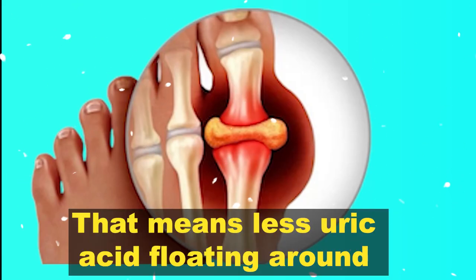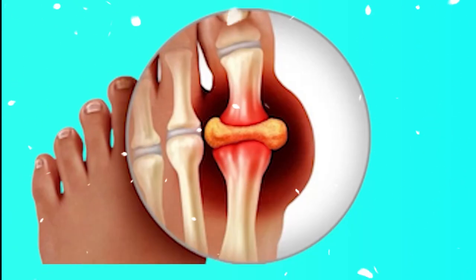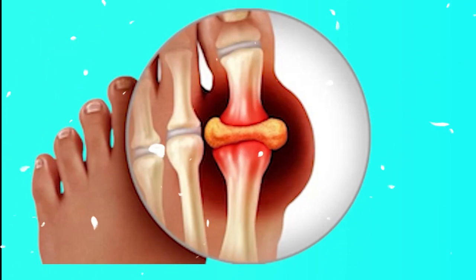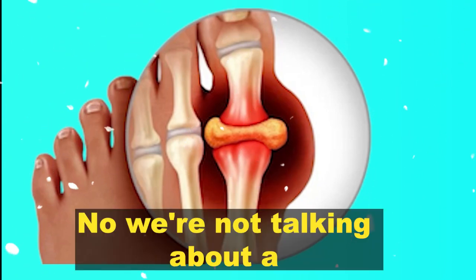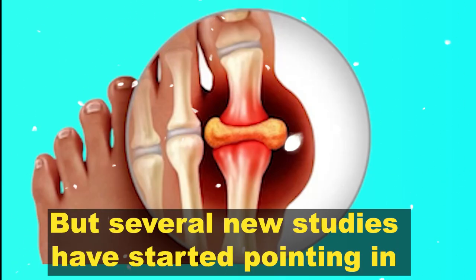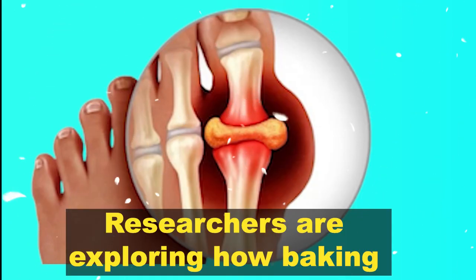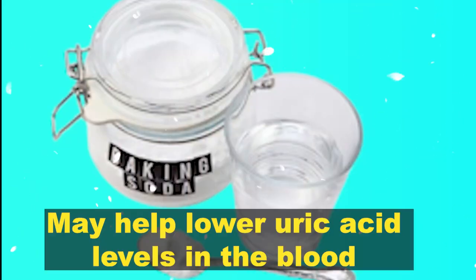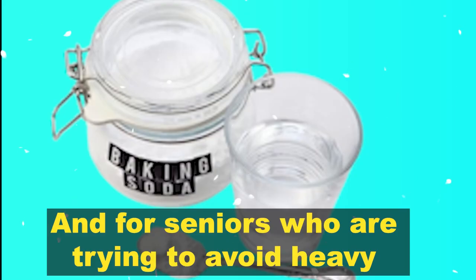When mixed with water and taken in the right way, it helps push your internal environment to be just a little more alkaline. That might sound technical, but here's why it matters. When your body becomes even slightly more alkaline, uric acid dissolves more easily. Instead of forming painful crystals, it gets broken down and flushed out more smoothly through the kidneys. That means less uric acid floating around your bloodstream and a lower chance of it landing in your joints and causing those terrible flare-ups.